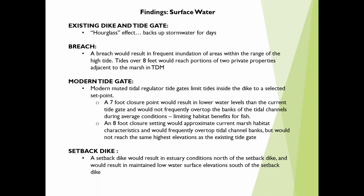They want to get up outside of those creek channels and find food and shelter and velocities out in the marsh vegetation. So that is a con against that. For an 8-foot closure setting, that allows the water to get up over the tops of those tidal channel banks a little bit, but limits the amount of flooding that would be seen on private properties, etc.